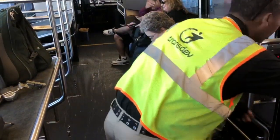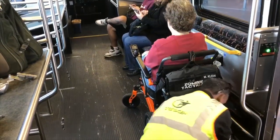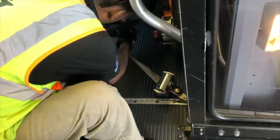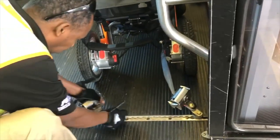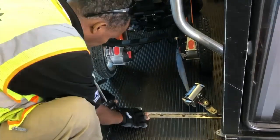Here I am on a rental car shuttle bus, and as you can see, the bus driver has put the ramp up and now he will clip on to any part of my chair. Any part of the exposed frame will work. They'll tighten the straps down, and then you are secured in the chair to the floor of the bus.